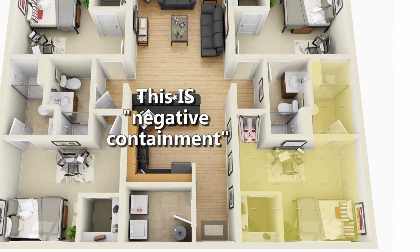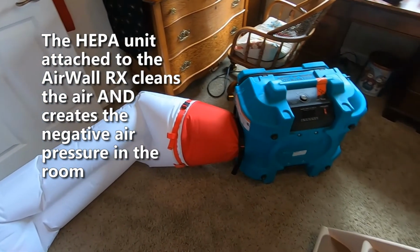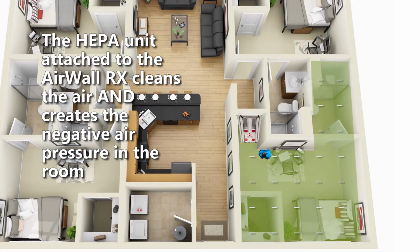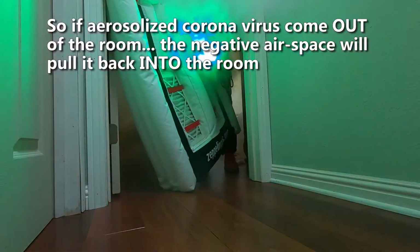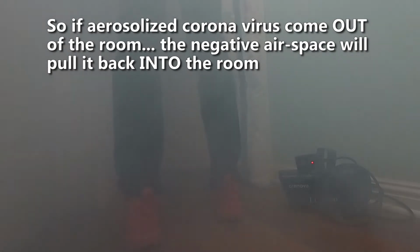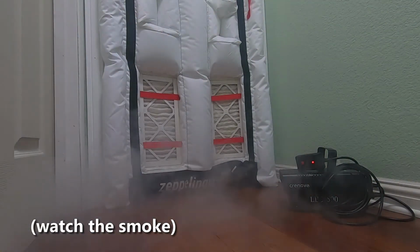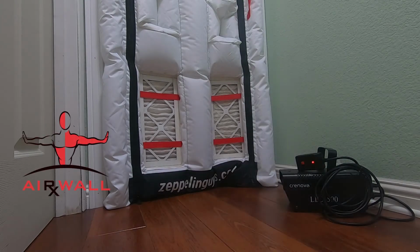This is negative containment. The HEPA unit attached to the Airwall RX cleans the air and creates the negative air pressure in the room. So, if aerosolized coronavirus comes out of the room, the negative airspace will pull it back into the room. Watch the smoke. The Airwall RX is as simple as that.